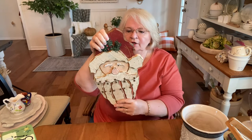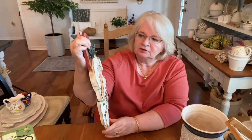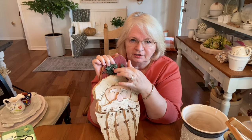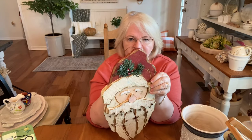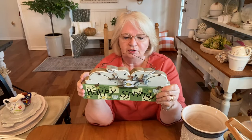This is wood, how cute. Don't know originally where it was from. Looks like I might have to fluff and redo his little berries before I take it down to the booth. Paid $2.99. Found some spring items and this will be for the booth.